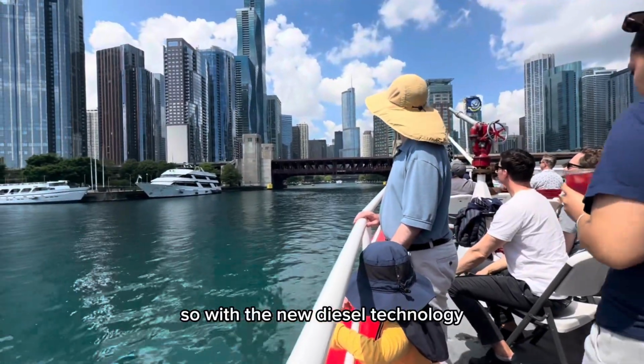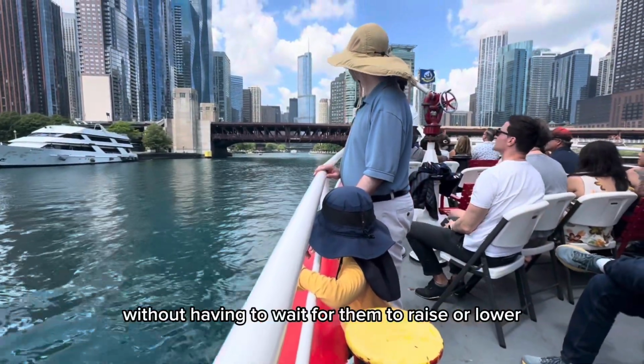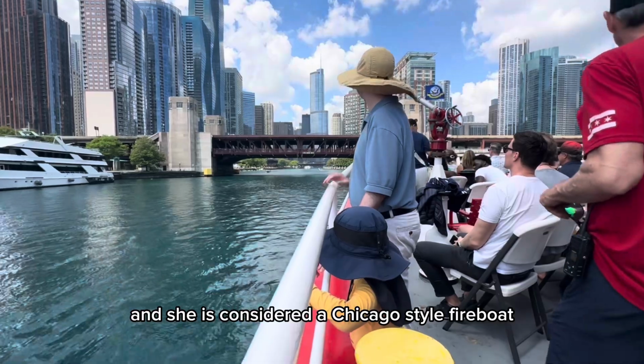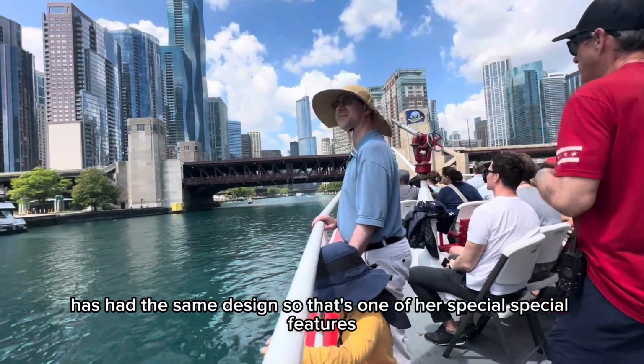So with the new diesel technology, these boats could be built lower, and the Busse, the first of her kind, was able to zoom underneath these bridges without having to wait for them to raise or lower. And every fireboat since the Busse was brought to Chicago, and she is considered a Chicago-style fireboat, has had the same design. So that's one of her special features.